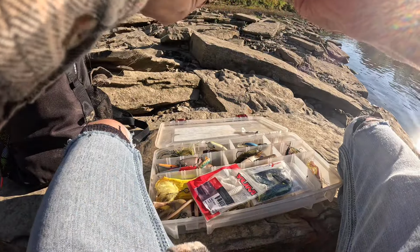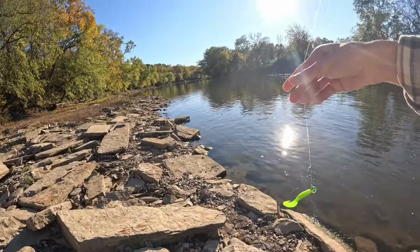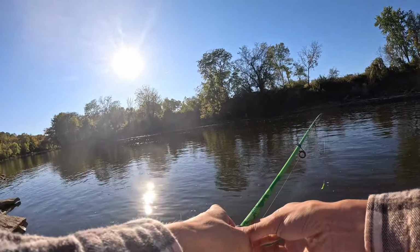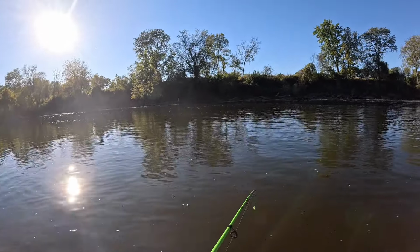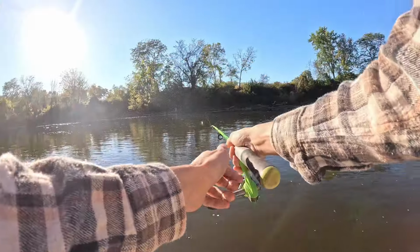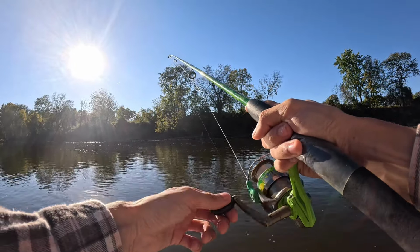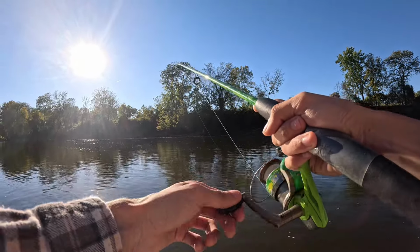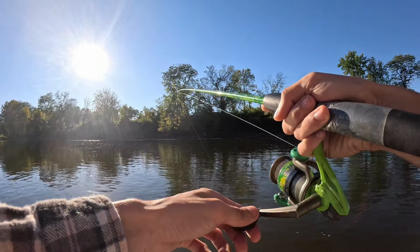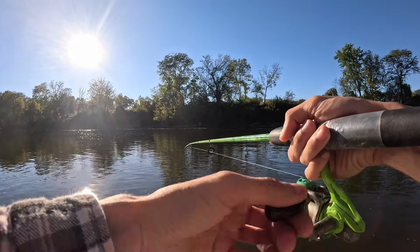Try the old green out. We'll try right here for a second. It looks a lot deeper right here, but I'm already hitting the bottom. I mean, like right here at the edge, it's deep, but I don't know out there. It must be another island.